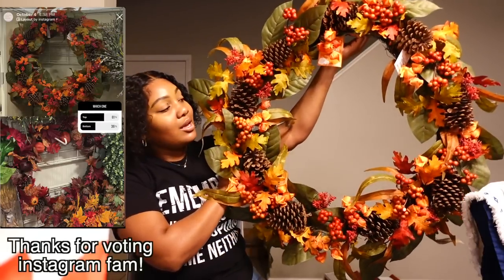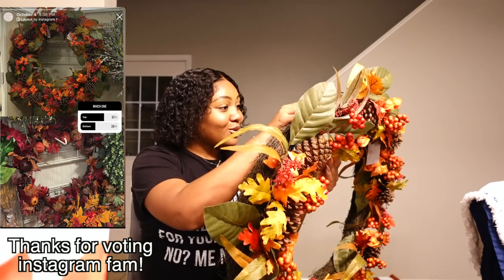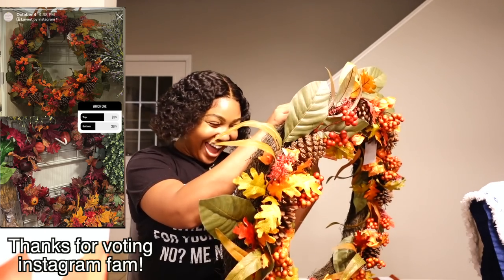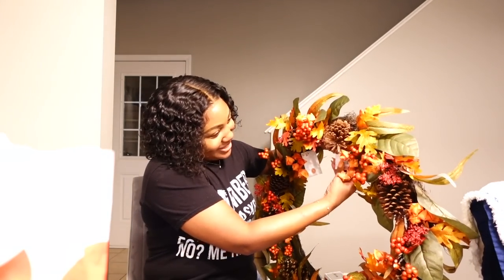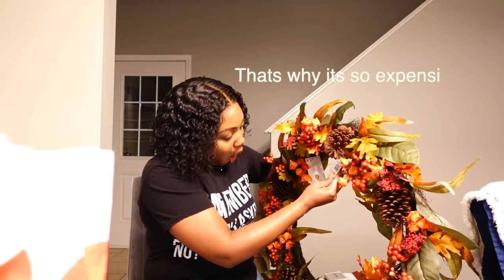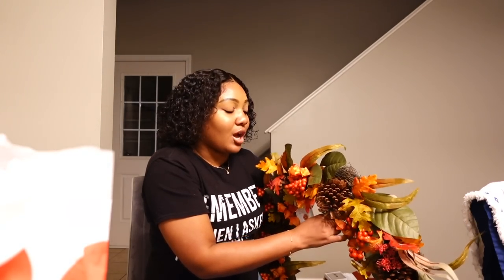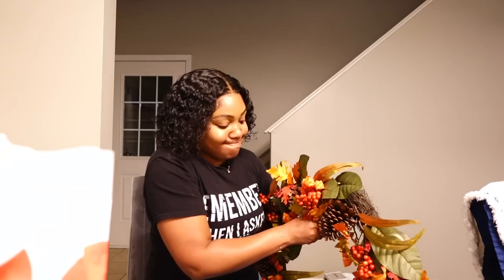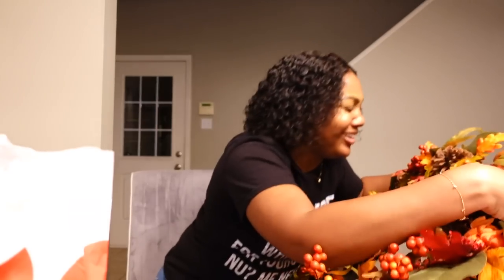This is the wreath for the front door. Oh, I didn't know this was the Martha Stewart. Okay, Martha. That's why it's so cute. I gotta start looking at prices when I shop. This thing is, oh my God. We're keeping it, right? Yeah, let's take the tag off.